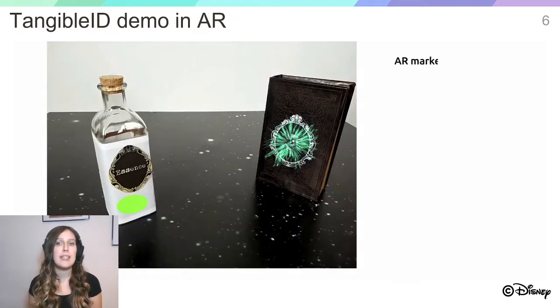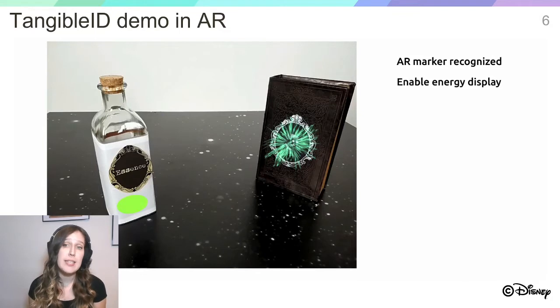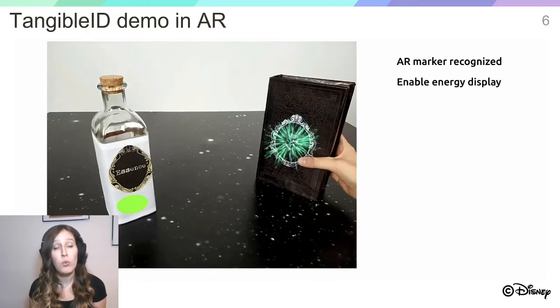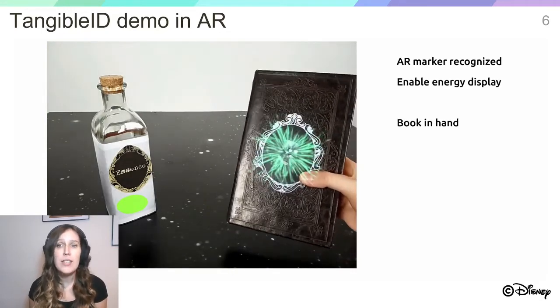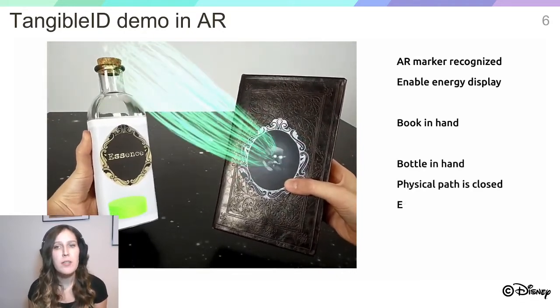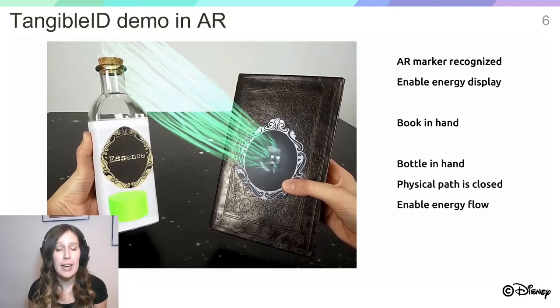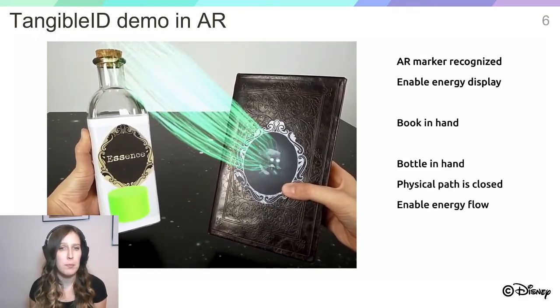The tangible ID system we propose here looks like the following. In the augmented reality setup, the application starts as normal. The AR camera scans for markers and upon finding them, an overlay is displayed. The difference comes once we start interacting with the objects. We know immediately if the user picks up something and we also know exactly which object that is. Once both are in hand, we can trigger a special event.